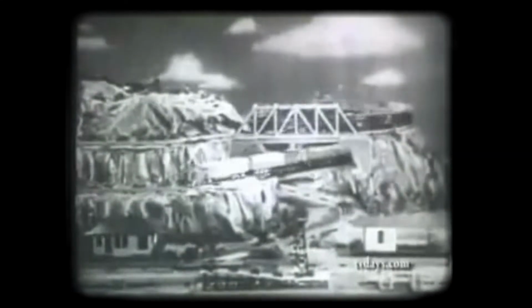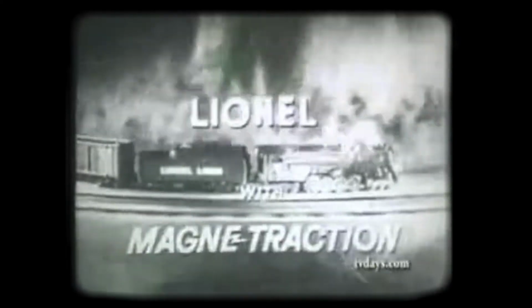Have Magne-Traction, the permanent track gripping power. See Lionel trains with Magne-Traction.